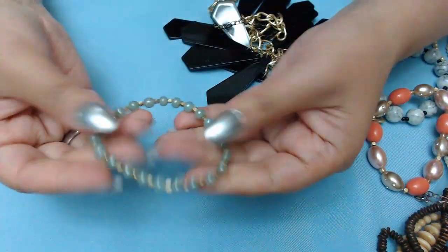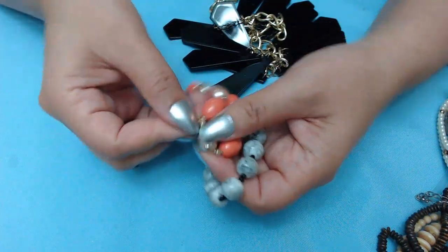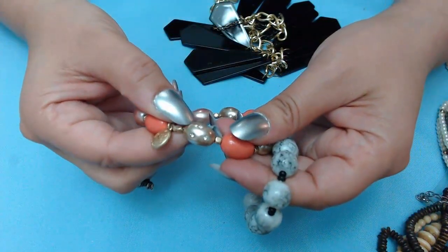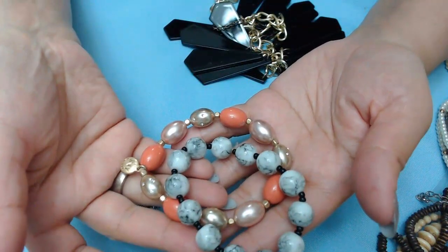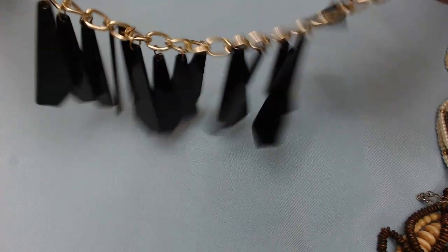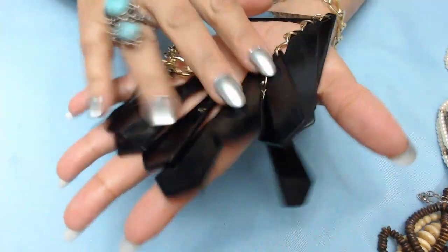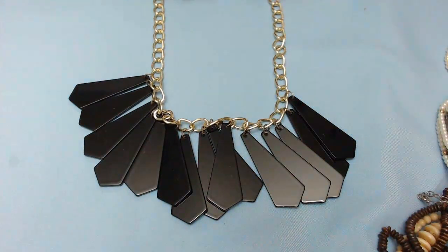Ooh, another stretch. More stretchies here. What is this one? Jones, New York. Has little rhinestones on this bead here. It's pretty. And another stretch. These are plastic. Cute. I love some plastic. These are interesting. Cute. They're not broken or don't have scratches. Fashion kind of runway looking necklace here. Looks to be in good condition.